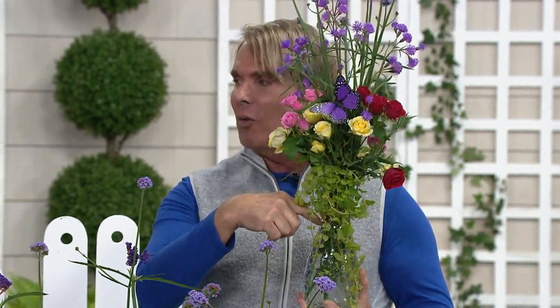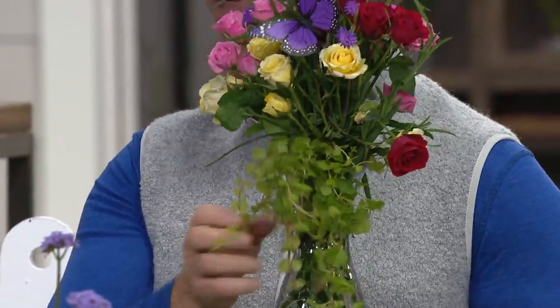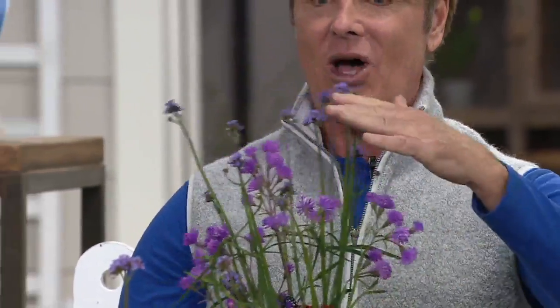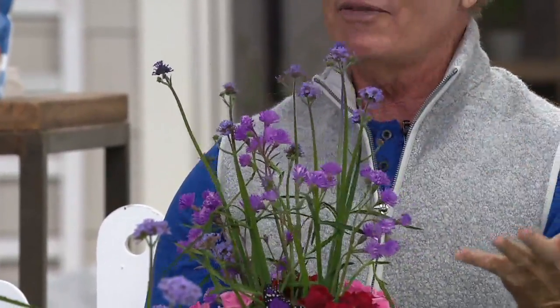But I want to show you what you can do, because I've got the roses in here that we showed earlier. I also pulled up some of the Lysimachia, which is what's hanging down here, and it's in the water. In a week, I love this, the Lysimachia will have rooted. Wow. So you've got that going up. But look, the Creeping Jenny. Look how tall the beautiful Verbena bonariensis is in an arrangement. I love the spiky things.